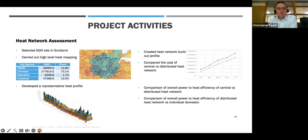That was split into subsectors of health, domestic, education and industrial, and then we had an overall annual heat demand figure to develop an actual proper profile for the energy supply to provide heat to all those types of customers. So we had representative heat profiles for each one, and then created an amalgamated heat profile. And then we matched that heat profile to the demands that were shown in the area. So effectively within that mapped area, we had an annual half hourly heat profile.